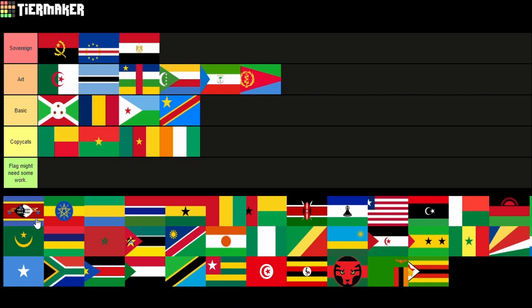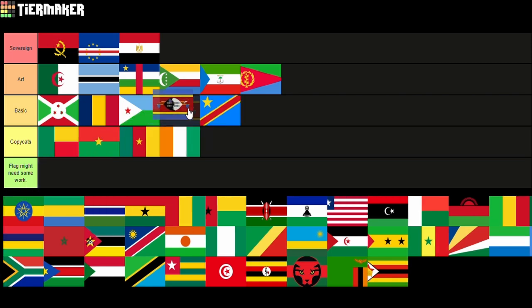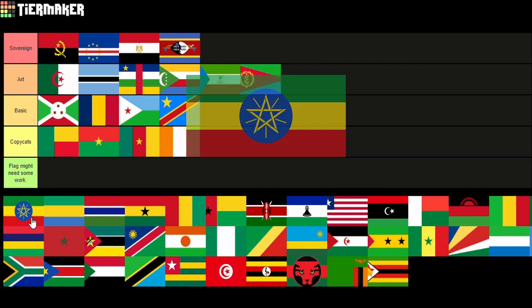Now, on top of being absolutely badass, this is a very drippy flag, so I have no other option but to put it into the highest of tiers, that is the sovereign tier. Now what we have next up is what I consider to be the father of many modern African flags, and that is none other than the national flag of Ethiopia.